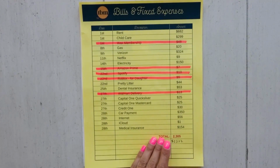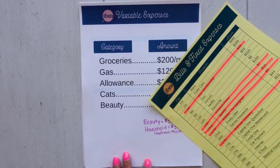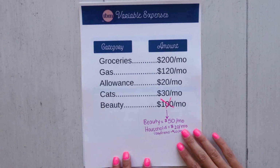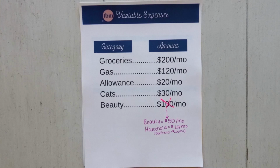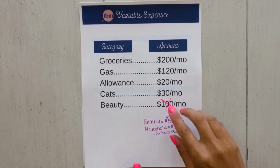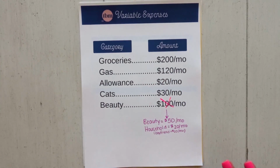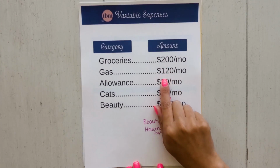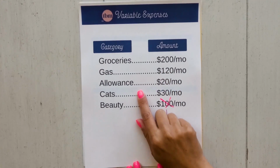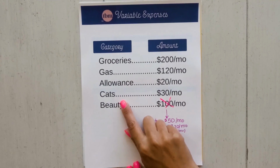Next, the fourth step in the Budget by Paycheck method is identifying your variable expenses and your cash envelopes. Now you can see I made some changes. So she does live with her boyfriend in her new apartment. They split groceries. So what she pays is $200 a month. They also do their finances completely separate. So this is just for Arley. So Arley's groceries is $200 a month, $120 for gas, $20 allowance for her daughter, $30 a month for her cats.